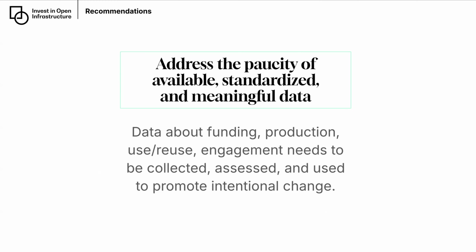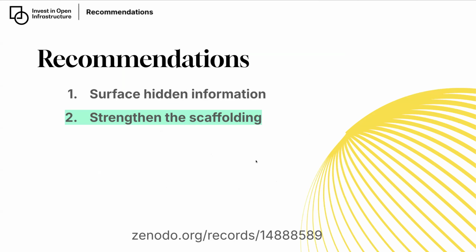So maturation and formalization of the field depends in part on what kind of data is captured and how it's used to assess the field's development, its players, its resources, and its products and services, so that you're building in a way that is actually reinforced by the data that says that this building is moving in the right direction. So that's our first piece. There's a lot more in the report.